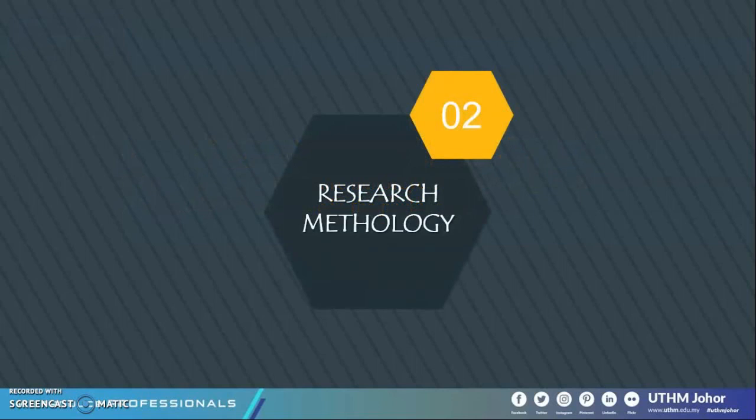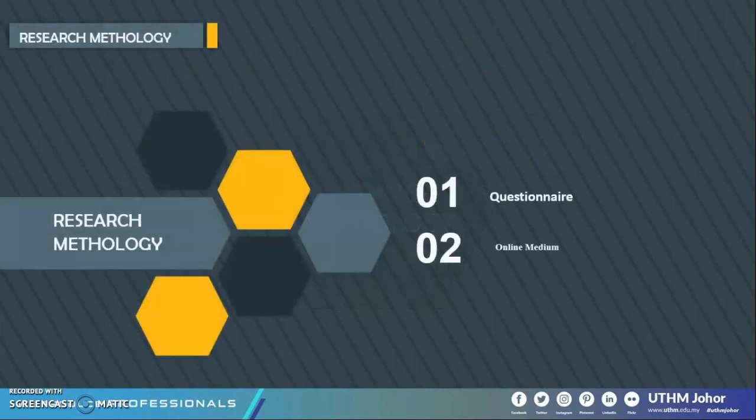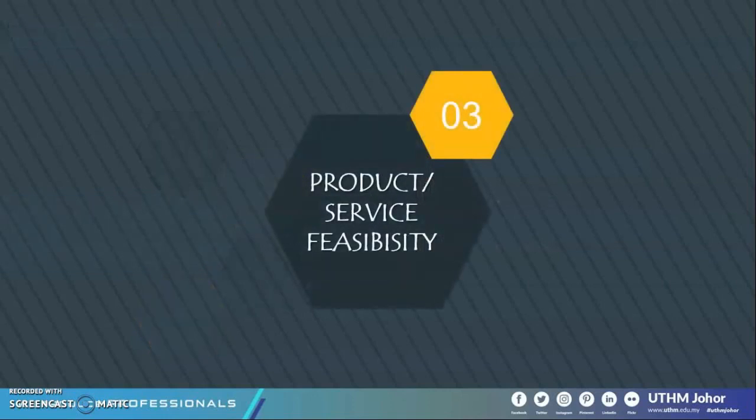And now we go to research methodology. We have two types of research methodology. The first is a questionnaire using Google Form to take the data, and from this survey we can see how the general people know about our product. And the second one is online medium, where we refer to ebooks, journals, videos on YouTube, and so on. And the third one is product and service visibility.